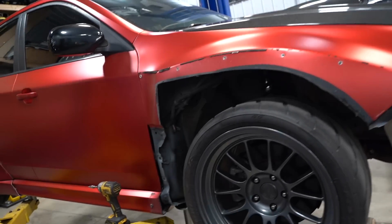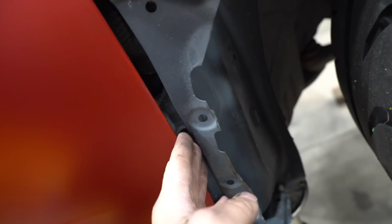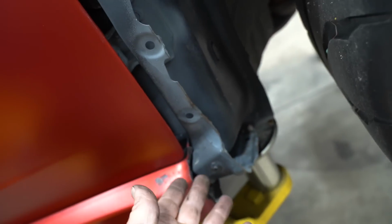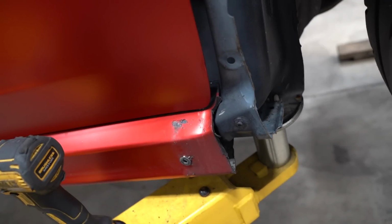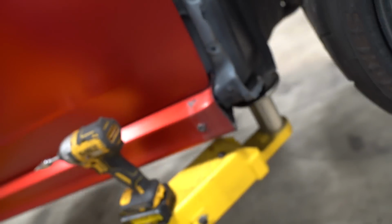See, this is how I figured it should look. Still the frame of the fender's there, so we have some structure up in here. As you can see, this one comes all the way down, still bolts on down there. I feel like that is how the other side should be. So I may grab another fender for that side. I guess we'll figure it out later on.